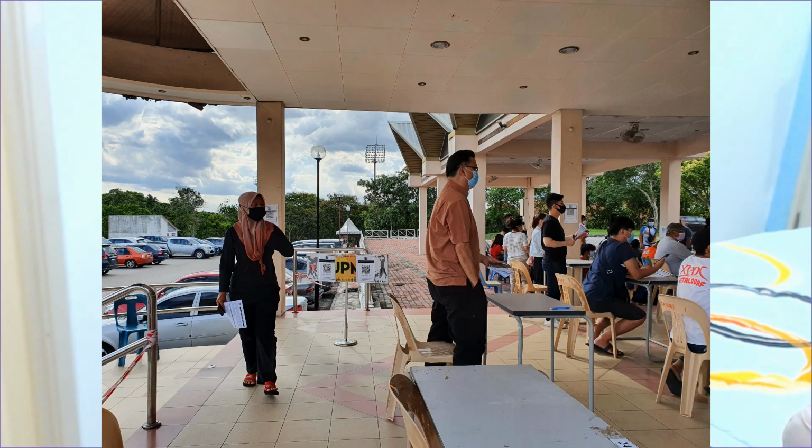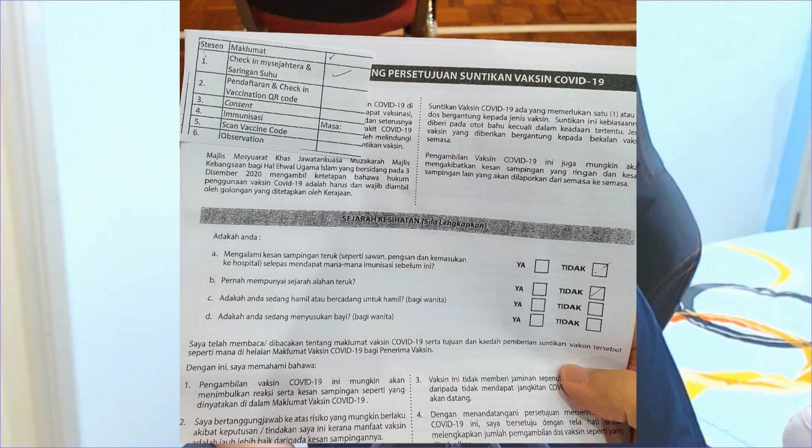Upon arrival, before you enter the hall, you have to sign in through your MySejahtera app as usual, like how you sign in when you go to other places. Also, you will be given a form to fill up. It's actually a consent form. I'm not too sure if this is a consent form strictly for AstraZeneca vaccination only, or is actually available to all the other companies as well. So for this form, you just fill in your particulars and bring the form all the way to the hall for further processing.